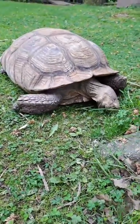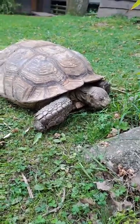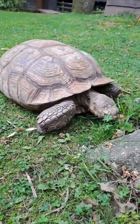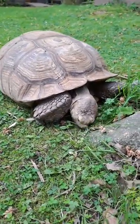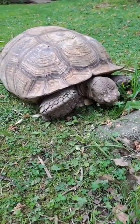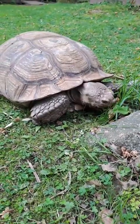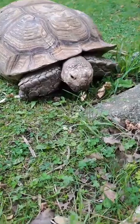No, Tim. It's perfectly easy for the females to lay their eggs. The shell doesn't cover the appropriate area for where these guys lay their eggs, go to the toilet, all that kind of stuff. So no, they're all good. They're well adapted for that kind of thing.